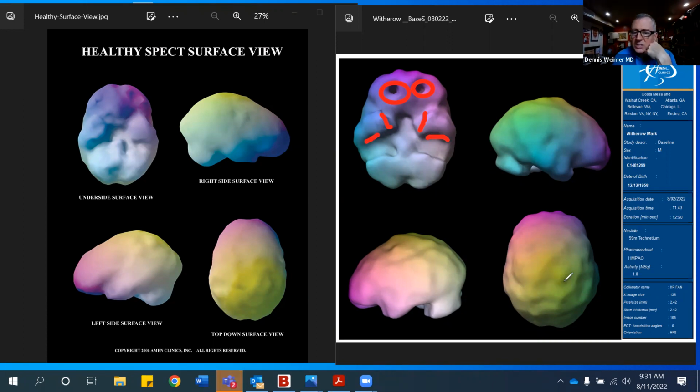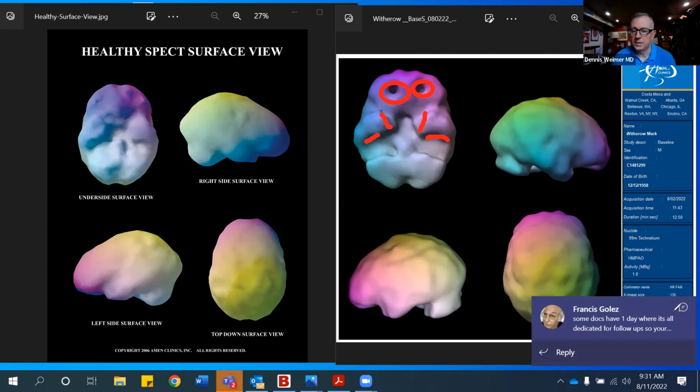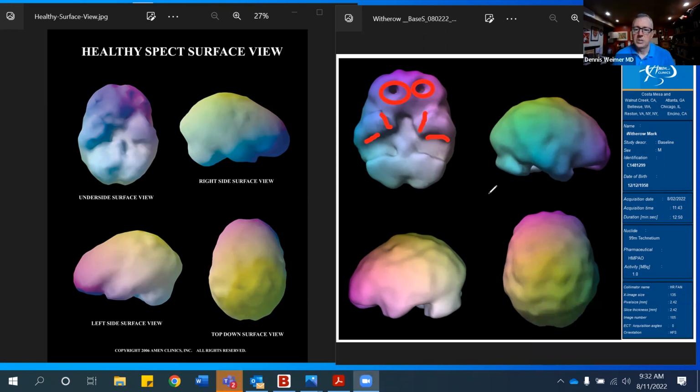There's a little bit of scalloping. Actually, not that bad considering the extent of your head injury. Let me make sure that we stop annotating so I can keep closing out these things. There we go. Yeah, scalloping wasn't too bad. There's a little bit of what we call a saddle sign here, where we see a little bit of drop off in the occipital lobe, almost like a shelf. And often we see that with sleep apnea, which is another reason we'll get a sleep study ordered. So, not too surprising based on your history.